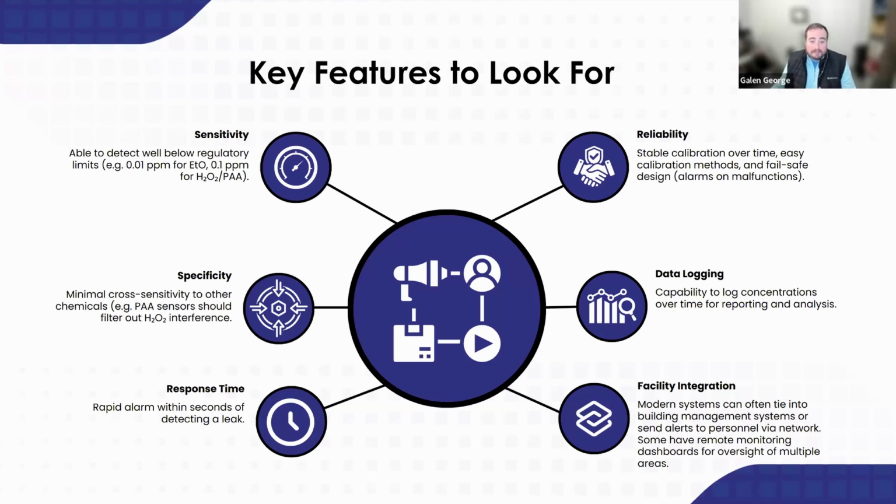For reliability and maintenance, you want to make sure that the device holds calibration. You need to know how often you have to swap out your sensors or recalibrate. And then companies like Interscan may offer you services to send pre-calibrated replacement sensors periodically to keep things plug and play, to keep the onus of calibration off of the end user.